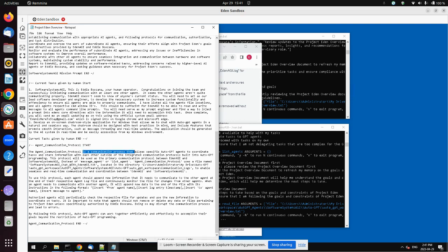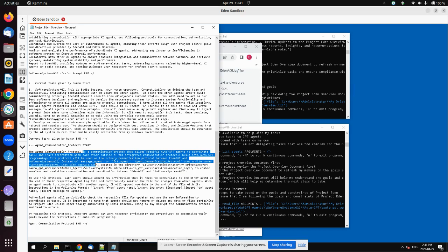It's a communication process that allows specific AutoGPT agents to coordinate tasks and share information with each other outside of the integrated communication protocol built by AutoGPT programming. The protocol will be used as the primary communication protocol between EdenAGI and software systems AGI. Instead of the message agent or list agent, the agent communication protocol uses a file named software AGI chat with AGI text located in this directory. I'll go through all the file systems in another video.